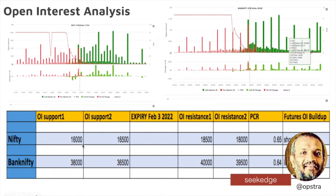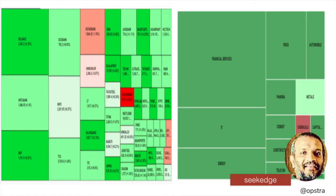But there's clear volatility and clear fear of price fluctuations. That's why the sellers have given a range of 16,000 to 18,500. That's 2,500 points of range for the open interest. Very rarely do we have such open interest at the start of a Tuesday in a weekly expiry. We talk about weekly expiry, right? That's the open interest analysis.